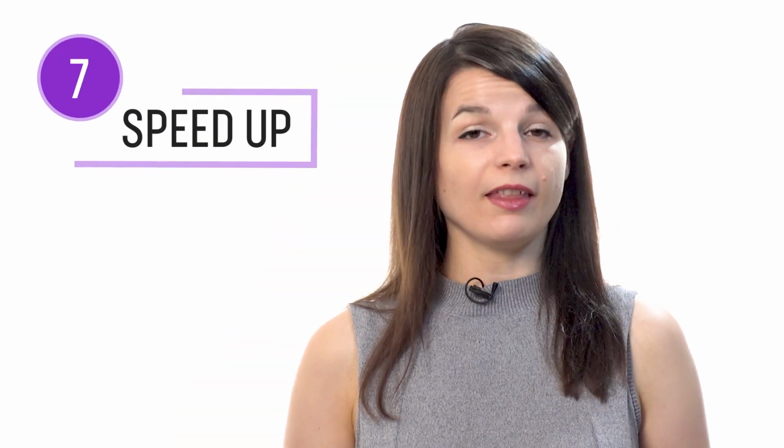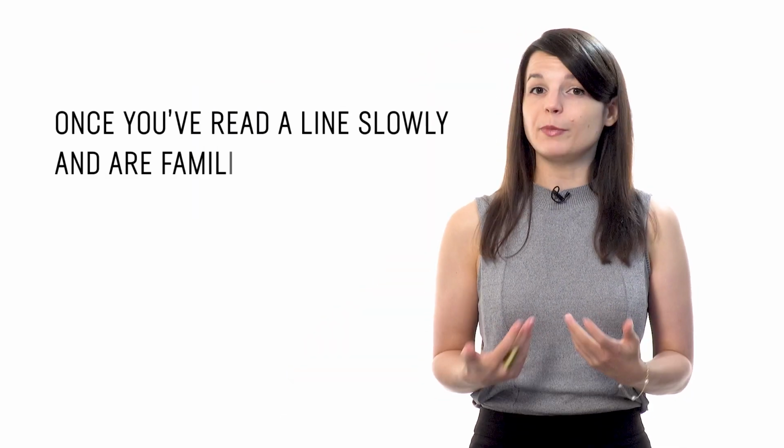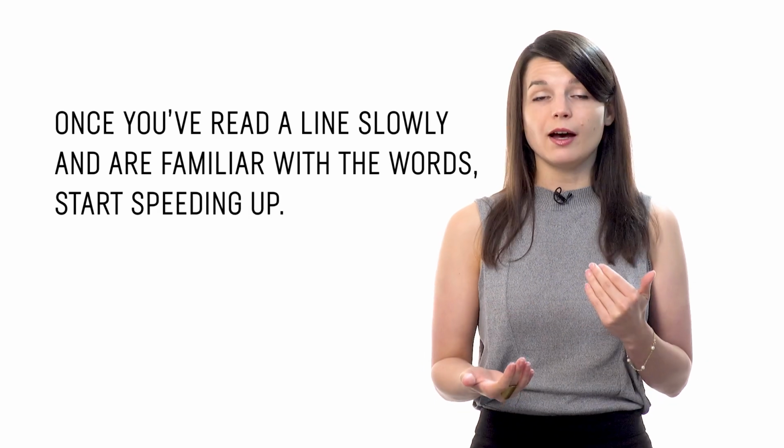Number 7. Then, speed up your reading. Once you've read a line slowly and are familiar with the words, start speeding up. Reread that same line a little bit faster on the second try, and then a little faster on the third try. Doing this will help you read faster.